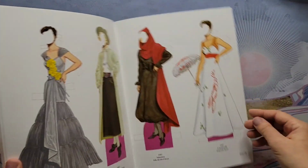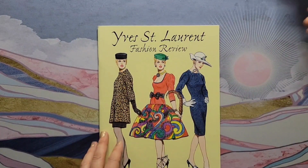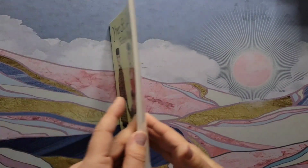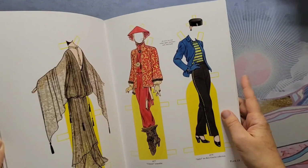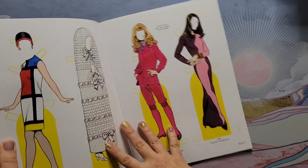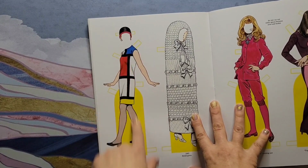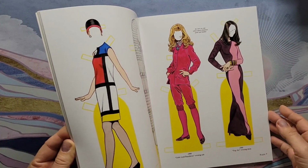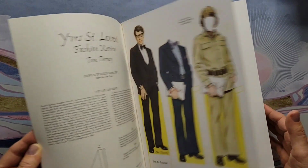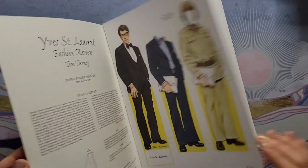It's the lobster dress, the Schiaparelli lobster dress. This one you see is Yves Saint Laurent Fashion Review. This one I got secondhand also. This Mondrian dress was really popular, I think in the 60s, think of Twiggy, that kind of era. Okay, and then you see at Laurent, they made a paper doll of him too.